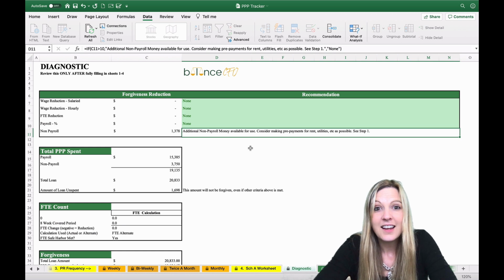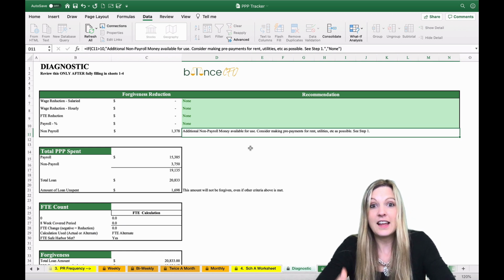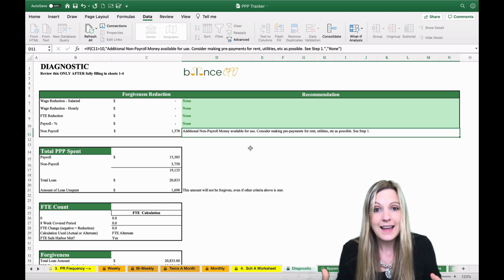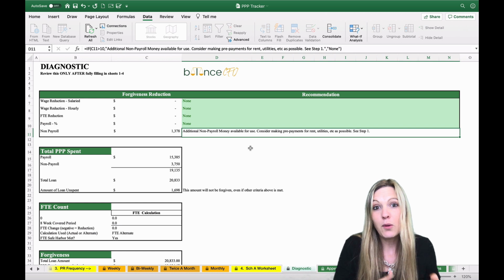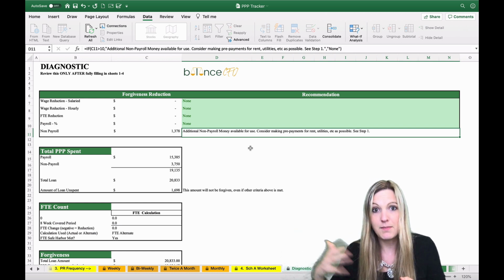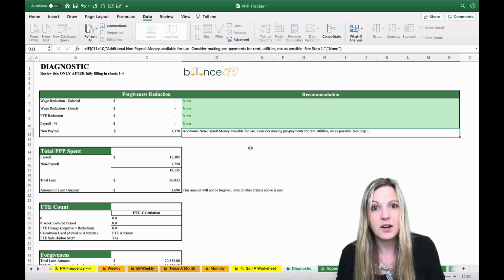In this case, Treasury has actually said that it has to be paid or incurred, meaning that as long as you pay it for rent and utilities specifically, as long as you pay it during the 8 weeks, it will count. So potentially you might want to look at prepaying some rent for next month, let's say, that may be incurred outside of that 8-week period, but you could go ahead and pay it now.